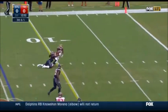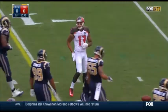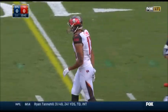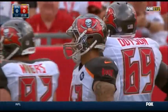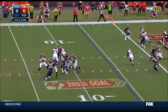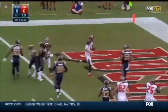McCown, and the catch is made, a first down inside the 10 by Mike Evans. Janoris Jenkins defending, and the rookie who looked good, number one pick out of Texas A&M, gives the Buccaneers first and goal at the 9. With a touchdown, third down and goal. And here is McCown, and McCown is going to run for it and score!